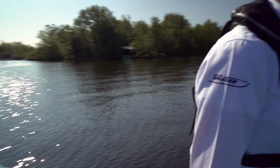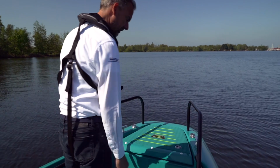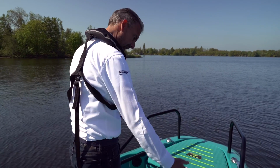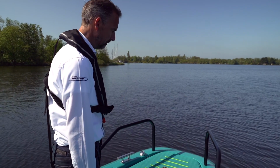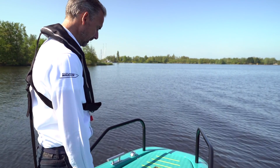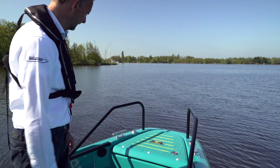This owner chose to install both pulpits on both sides. This is an option on each side, so you can choose to have only one on one side or two. I really like this. This is also something which is really good to hang on to. And if you want to get on and off the boat, this is really easy and simple to do it. Of course, there's a bow anchor locker.